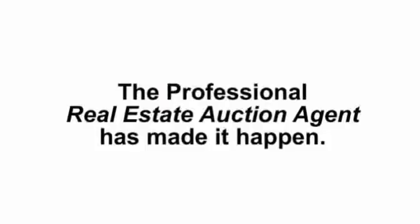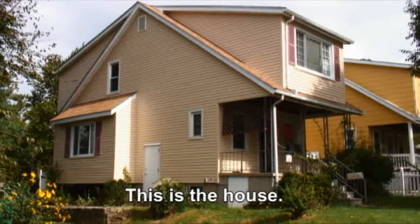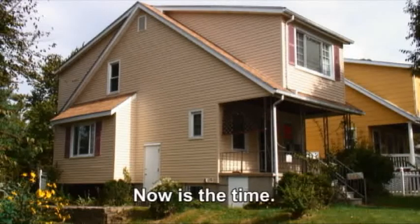Somewhere in America, on a quiet street, on a specific date, at a specific time, a home is being sold at auction. A professional real estate auction agent has made it happen. This is the house to be sold. Today's the day when we find a new owner for this property. Now's the time. Here is the professional real estate auction agent who made this happen.